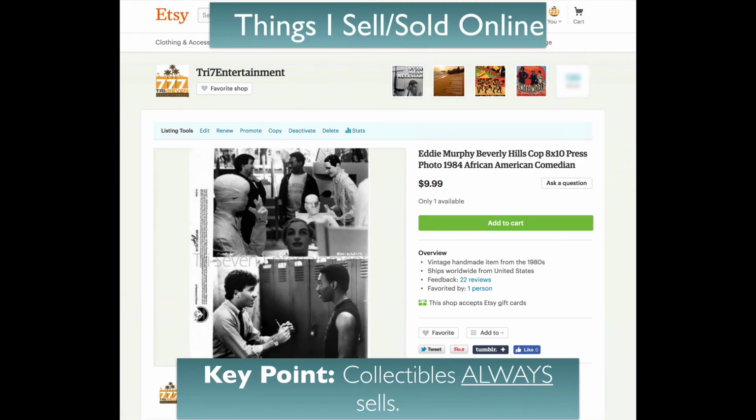Collectibles are great to sell. So if you can find something that's a collectible, it always sells well on eBay. So when you think of selling collectibles and older things, think eBay. This is Eddie Murphy, Beverly Hills Cop, 8x10 photo.